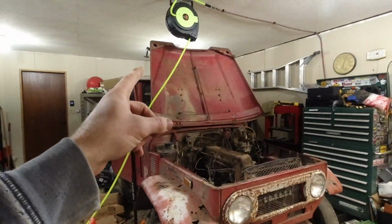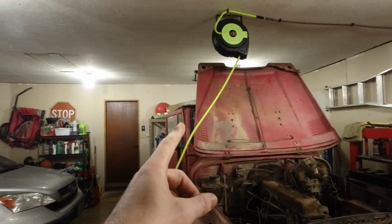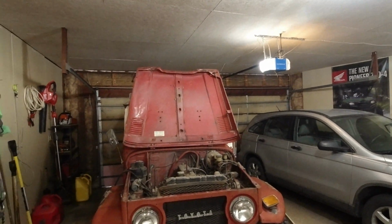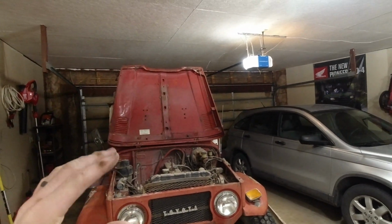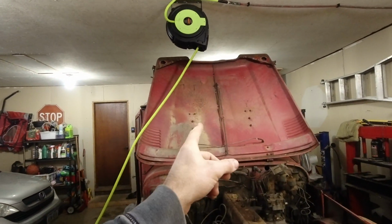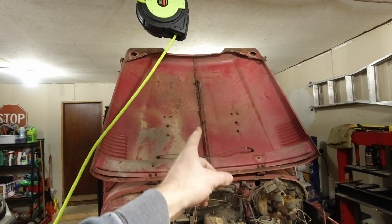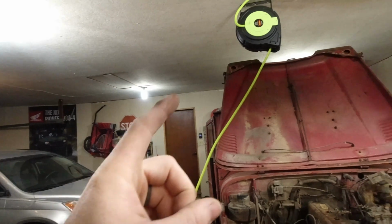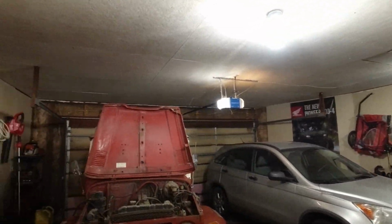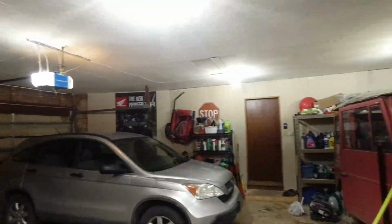The hood on this one is in better condition, so we will be using the hood off of this one instead of this one, which they're slightly different, but that one's got a lot of dents, and this one is also the split style hood. So you can see there's a seam that runs right in the middle on the whole hood, and I actually prefer the split style. It's a little niftier, neater to me. So that's going to change.